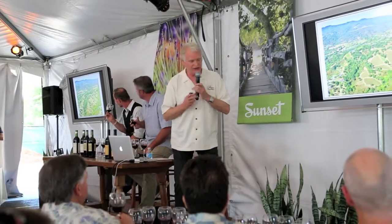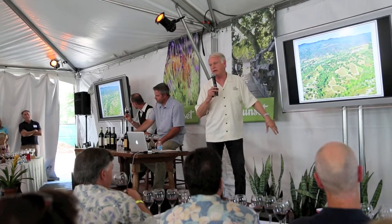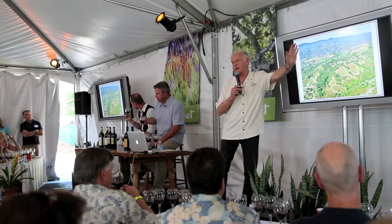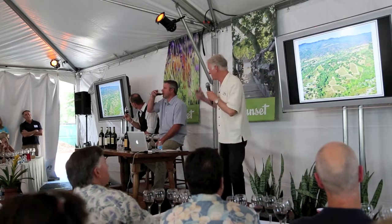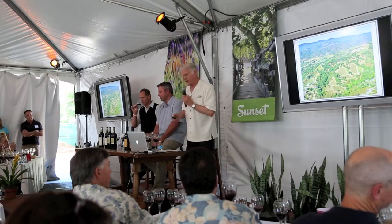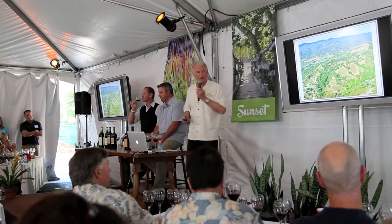Right above us is Mount Eden. Right down here to the bottom left is Catherine Kennedy. And just off the photo on the right is Ridge. So we can stand in our vineyards and we can see the Ridge vineyard. So we're right in an area that grows some really great wines and great cabs.